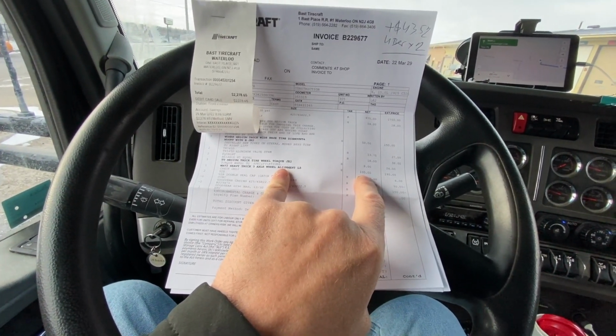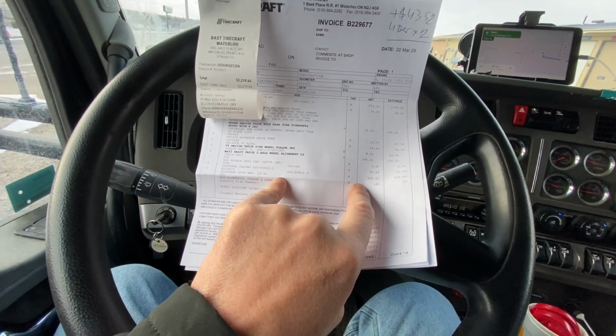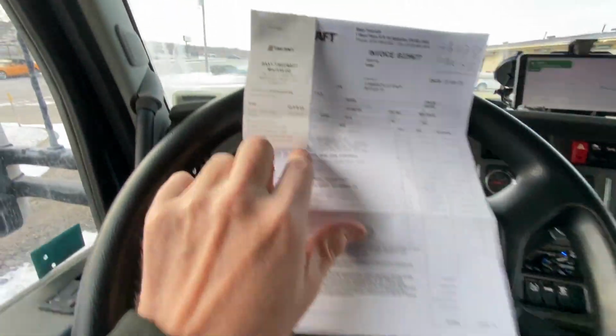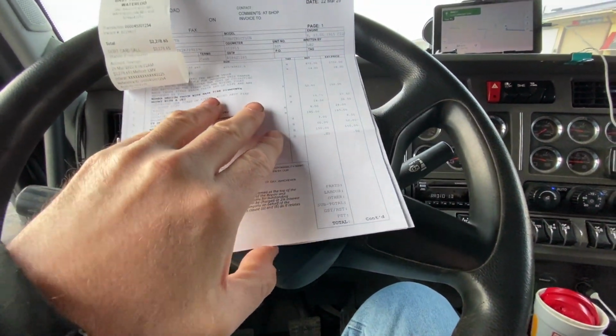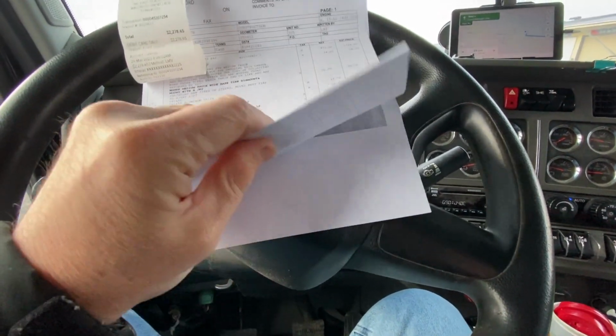heavy truck, what is this? Yeah, they charged me $195 to check alignment, and then all these fees, and so I paid $2,278 Canadian, but I'm gonna get back 13% of that, right? Because in Ontario, we're getting a credit.